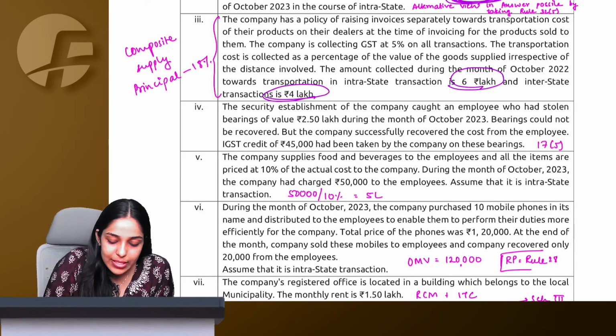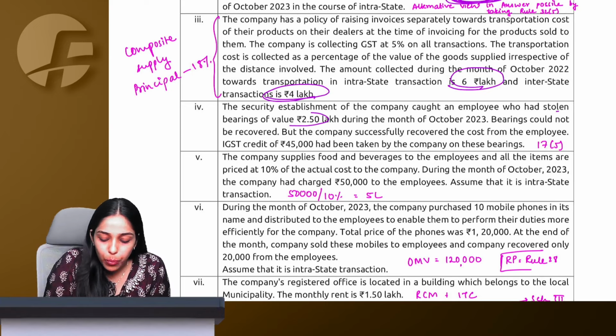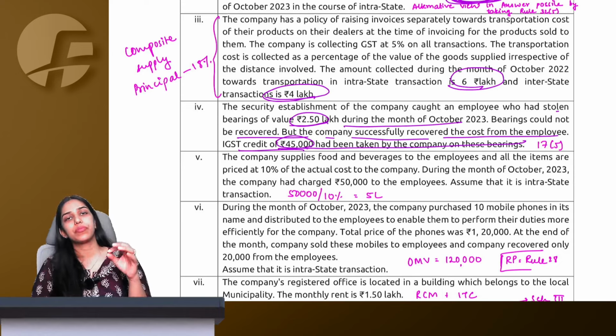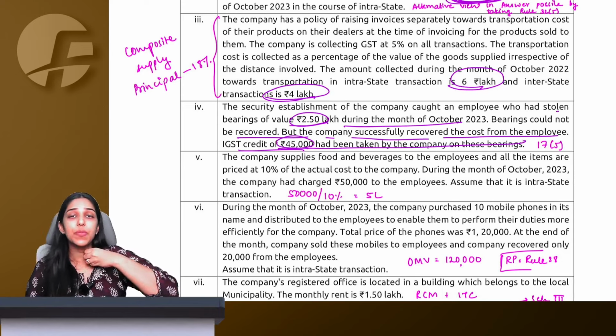Then the security establishment of the company caught an employee who had stolen bearings of 2.5 lakh during the month of October. Bearings could not be recovered, but the company recovered the cost from the employee and GST credit of 45,000 was taken. See, goods lost, destroyed, stolen, written off, given as free samples, disposed away.